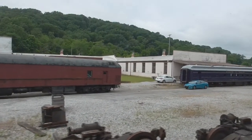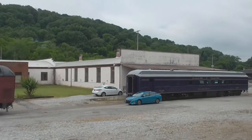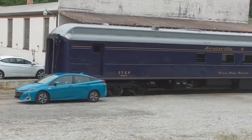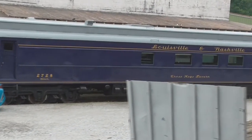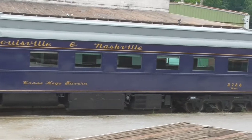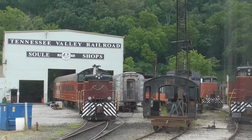Back when this line was the Southern Railroad, there was a suburban station in this vicinity. Actually, it'll be right here on the left-hand area between our train and the blue Cross Keys Tavern Diner car. That is where the Sherman Heights station was located. Suburban station, not a regular stop, but the train would stop there to pick up passengers if needed.